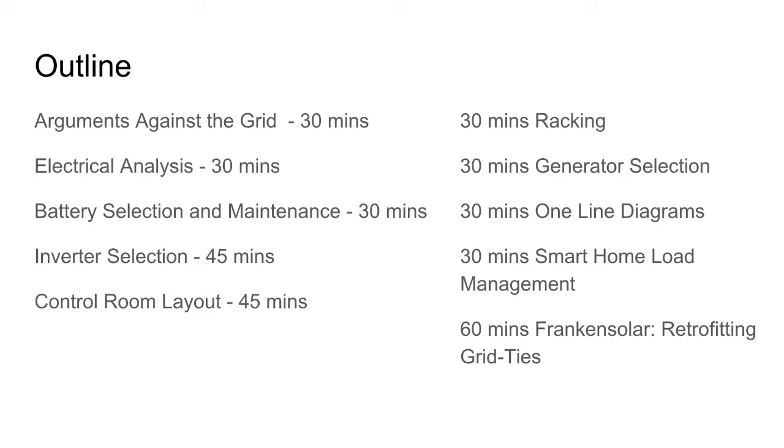Inverter selection. Battery inverters are expensive. They're a two-way street, whereas a solar array, where you're just taking the electricity from the solar array and dumping it into your load, is a one-way street. And so we could rightly assume that a battery inverter is going to be twice as expensive as a regular solar inverter.